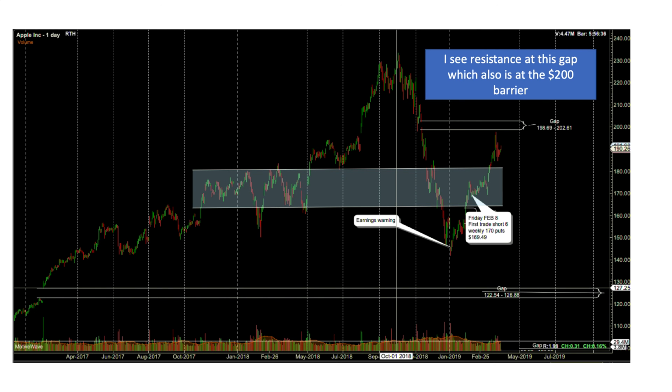Where do I see it going now? I see resistance at this gap, which is also at the $200 barrier. So back to December of 2018, Apple suffered a gap where its price dropped from 202.61 to open or close that following day at 198.69. These gaps typically are resistance. This is a weekly chart, so the gap isn't measured accurately, but if this were a daily chart, the gap would be the close on Friday and then the open on Monday.